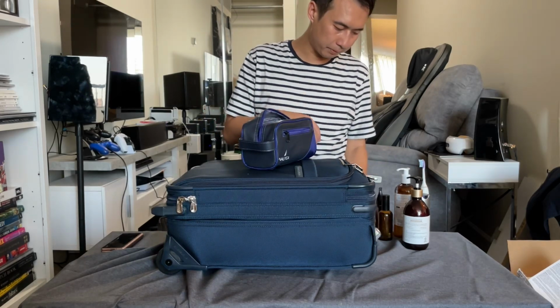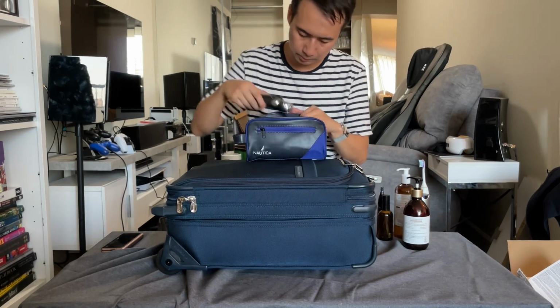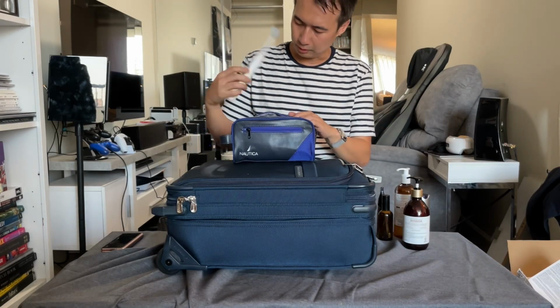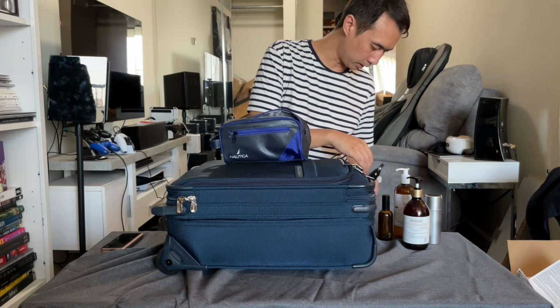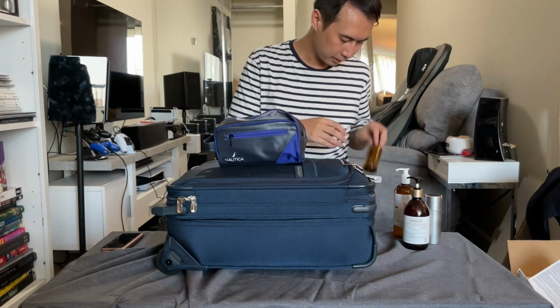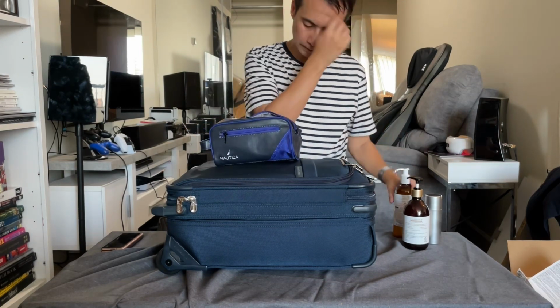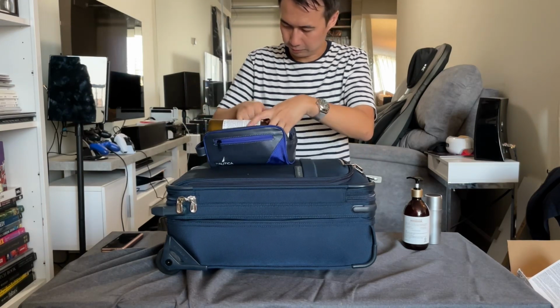So yeah, see, I have my razor. I use a Braun razor, series 9, pretty expensive. Put in here my Philips Sonicare toothbrush. Put it in here as well. And then, this is my nose trimmer by Philips. Put in here. This is fragrance, put in here. And then my facial cleanser and stuff. I think this can all fit in.